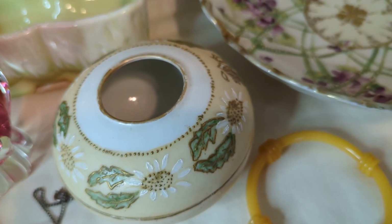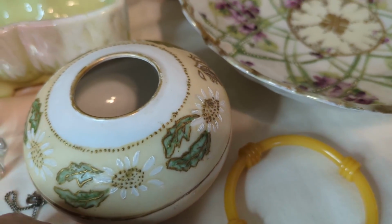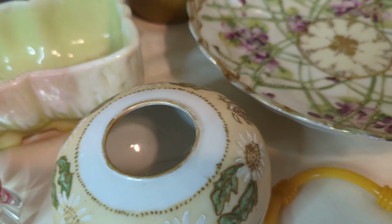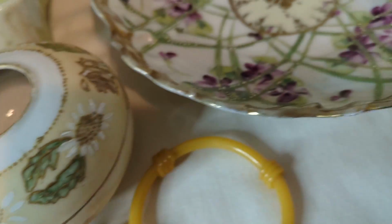I've got something, well, two things that I'm keeping that I'm showing in this haul. I know. Just wait, I will start selling more of my collection, I promise. I have been doing it slowly but surely.